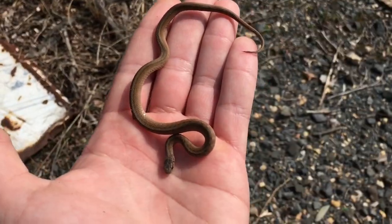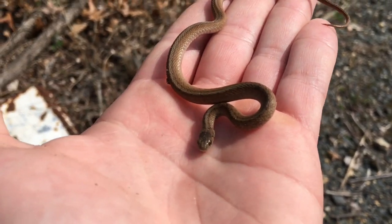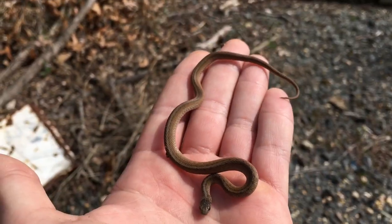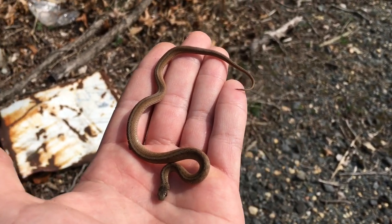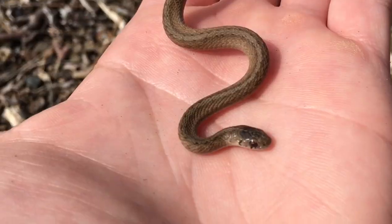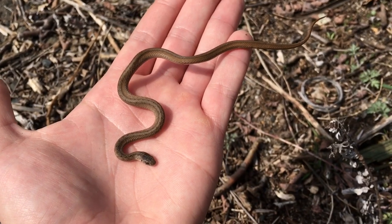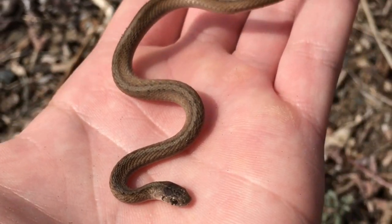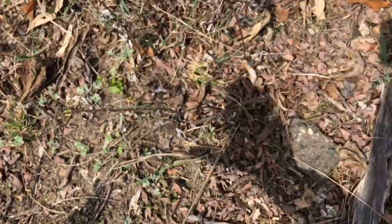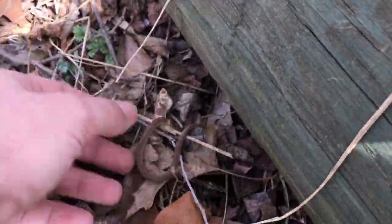All right, nice. Storeria dekayi, DeKay's brown snake. I'm gonna take some photos and then put this guy back. Cool. First one of 2023. So yeah, cute little guy. I would assume this is like a yearling, probably born last year. Really cute. Gonna go ahead and put this guy back now. Nice first brown of the day. See if we can get any more.